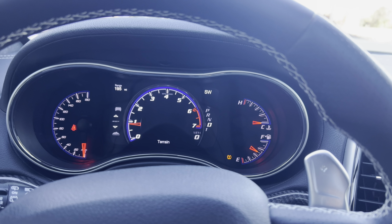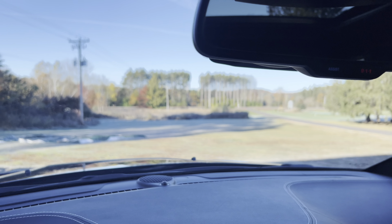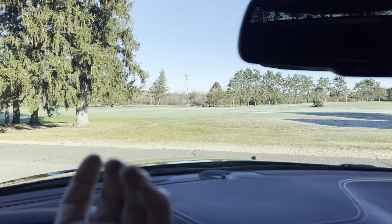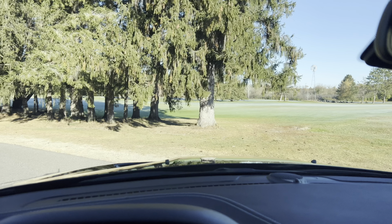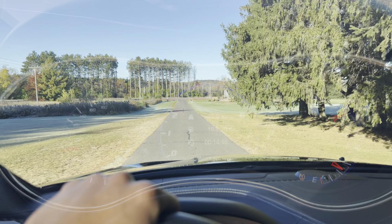So we'll just take it back to the speedometer function here, and then we're going to get on our way down to Eau Claire. I'm probably going to film this a little bit more with the trailer on the back to give you my thoughts on that as well. And we're on our way down.